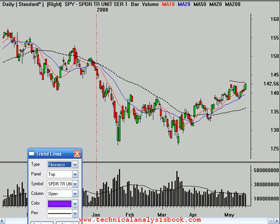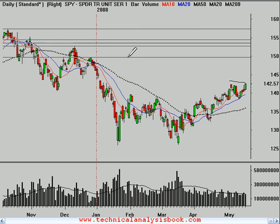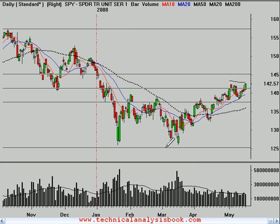Today is Thursday, the 15th of May, 2008, and the market's closed. The S&P 500 finished with a gain of $1.80 today, or about 1.3%, and the buyers just don't want to stay away from here. Let's take a look at Fibonacci. I guess I've got that on the screen.